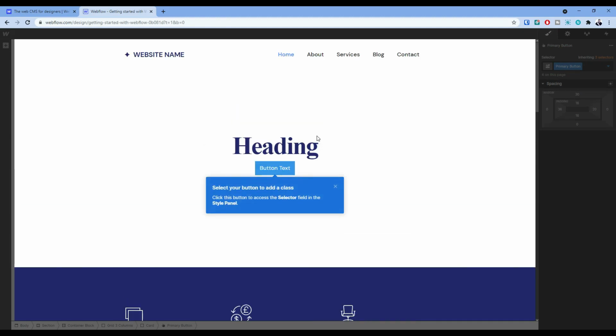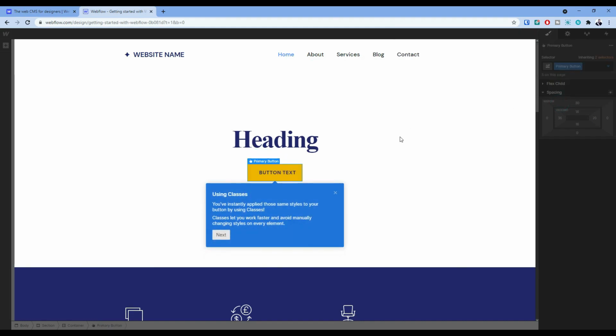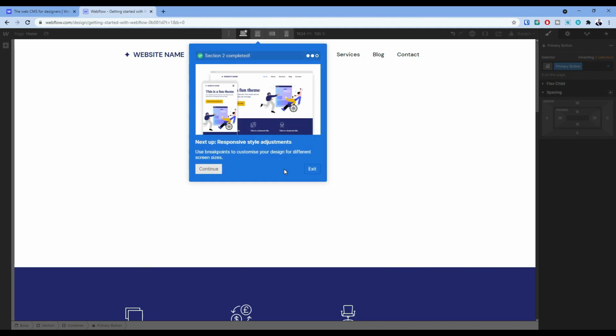Let's scroll up, select the button and add a class to it. Start typing primary button, so we can just type primary button. So that's the existing class, and that changes that. Classes let you work faster, manually avoid changing classes on every element. Yep.